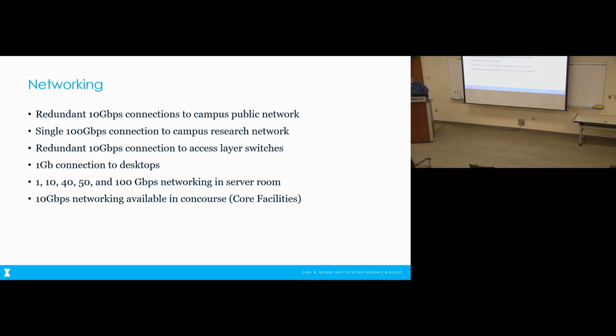We also have redundant 10 gigabit connections to your access layer switches. Whenever you plug in a network jack, that's an access layer switch that you're connecting to. And those then connect to our core switches. You have a 1 gigabit connection to your desktop. In the server room, we have 1, 10, 40, 50, and 100 gigabit networking there. And the core facilities in most places have 10 gigabit networking on their desktops or on their instruments.